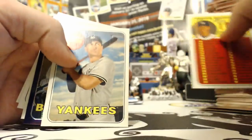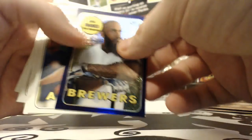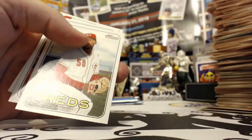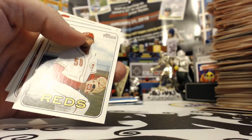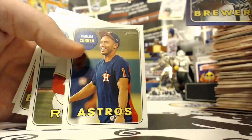Stanton is a Yankee. That's not the short print version. He's batting righty there. Ooh, Carlos. Ooh, is that anything special? Correa. Nah, I think that's the base. Most of the short prints and stuff are right behind the chrome card, but I think that's a base one.